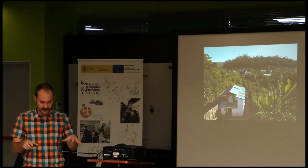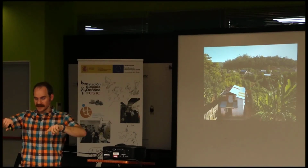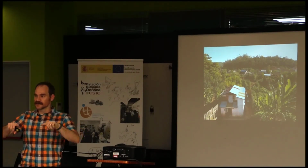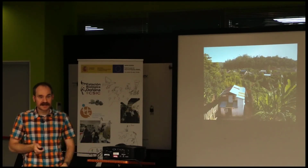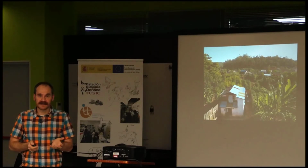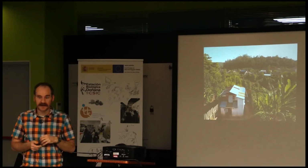So well kept that if you look at Google Maps of Andasibe, you see the exact outlines of the reserves, which on the one hand is kind of depressing because that's the only thing that's preserved, but on the other hand, at least there's a fair amount of preservation within the reserves, which often doesn't happen in other places.